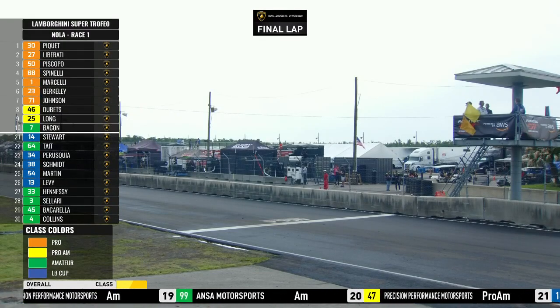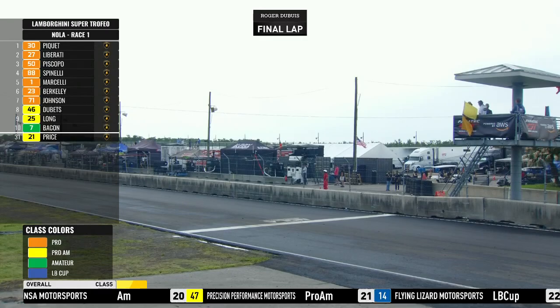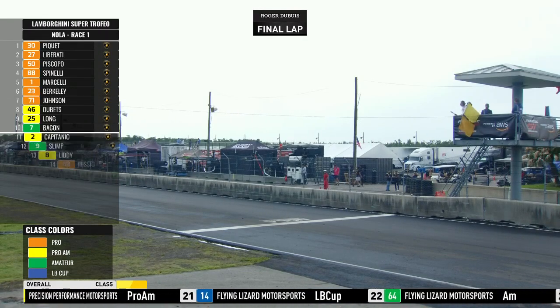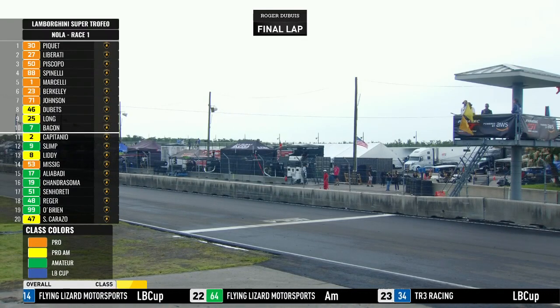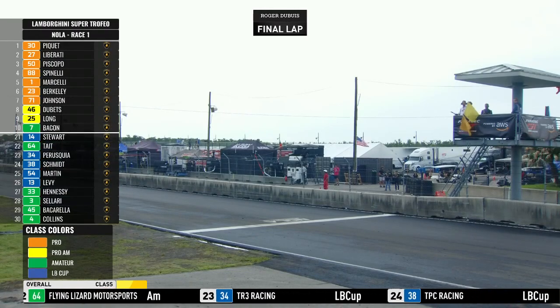He's so enthusiastic about the sport. It's a long way from his home in Brazil to come up here, but he's quite happy to do that. And he looks like he's going to come away with his first victory and the victory for IMSA Motorsports in what is his 9th start in Lamborghini Super Trofeo North America.